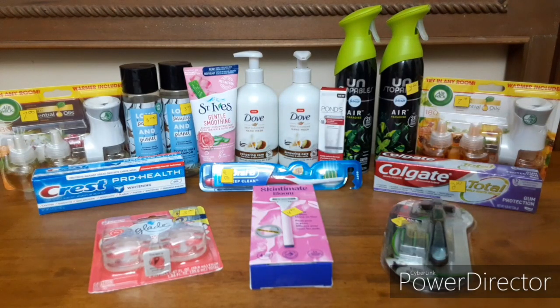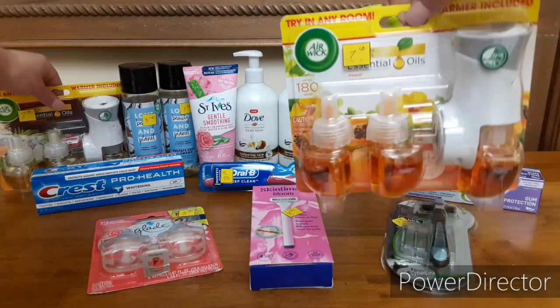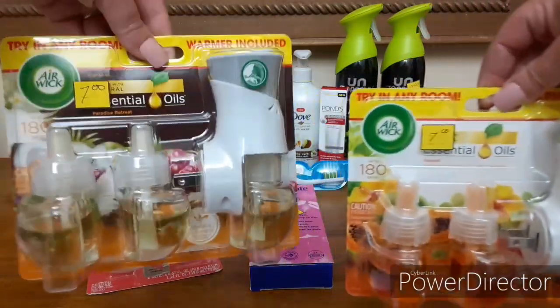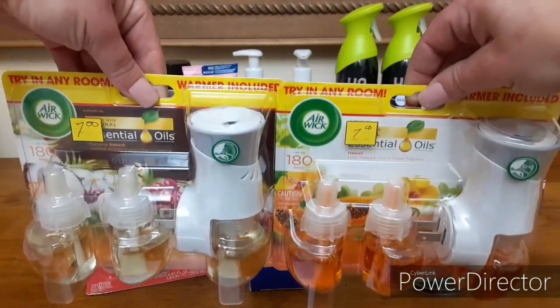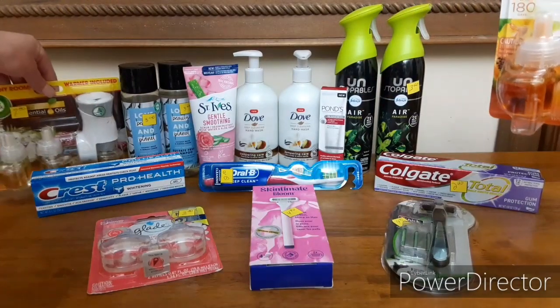Now, we're going to get into some new deals that y'all do not know about yet. So, first up, we have Airwick. These are 3-count refills plus the warmer. This is Hawaii scent over here, and then Paradise Retreat. So, these are $7, but during the clearance event, they're going to be $3.50. So, I picked up 2 of these, and I'm going to show you why.